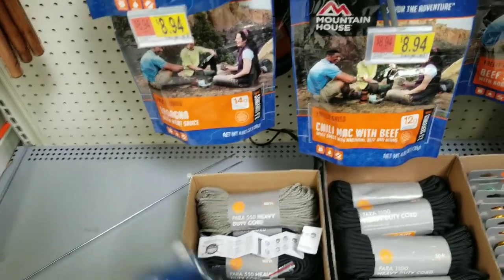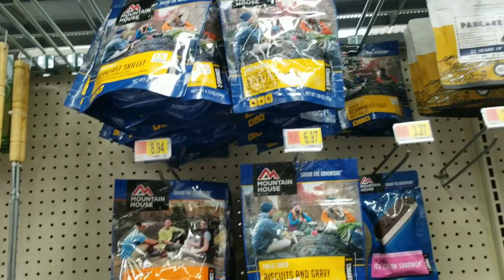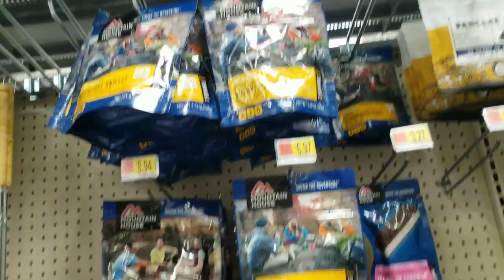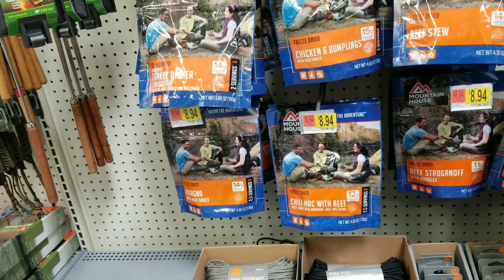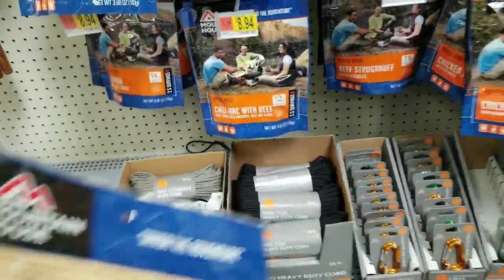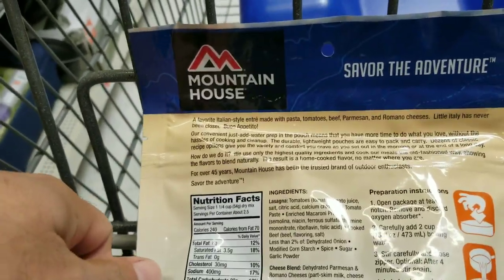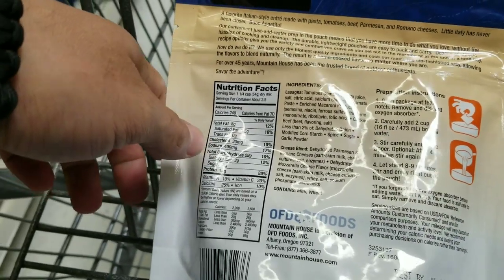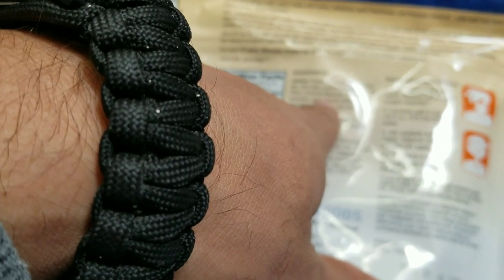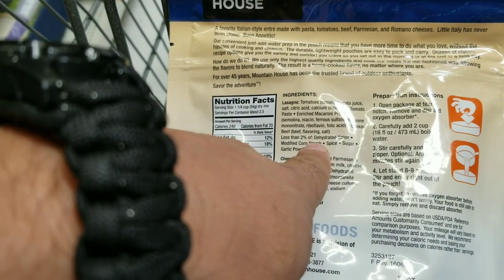Let's try another one. Let's read another and see. All right, do I want biscuit hash? I'm sorry, breakfast hash, scrambled eggs, biscuit and gravy, ice cream. Not sure about that. Lasagna, chili mac with beef. Let's try lasagna. Let's see what the lasagna says. All right, open package and tear at notch. Remove and discard oxygen absorber. You better do that, because if you eat that oxygen absorber, I don't know what's going to happen. Let's see what's in it. Tomato juice. Okay. I'm not seeing too many bad things in it.